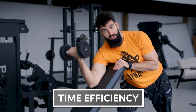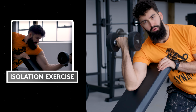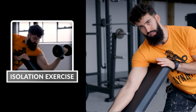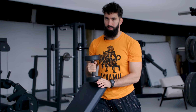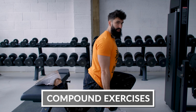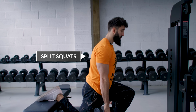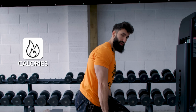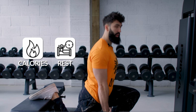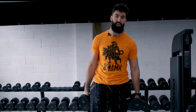Needing to do double the sets will make your time efficiency slightly worse. I think this difference is oversold for isolation exercises, however, like the preacher curl, since you don't need that much rest between sets. But for compound exercises, and especially lower body exercises like the split squat, you will be doing substantially more work, burn more calories, and therefore need more rest when doing single leg work compared to training both legs at once. This will mean less time efficiency.